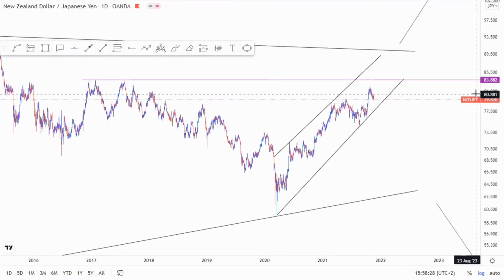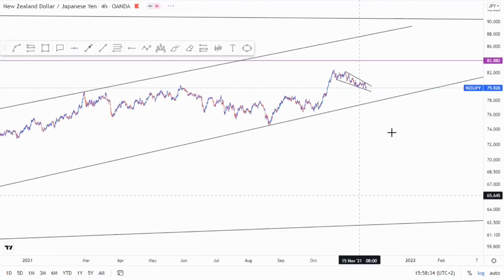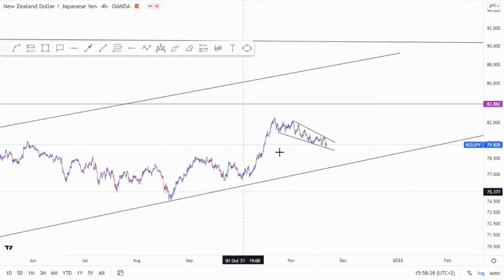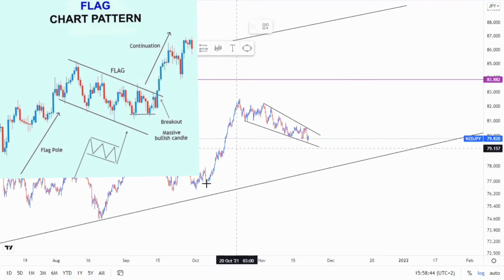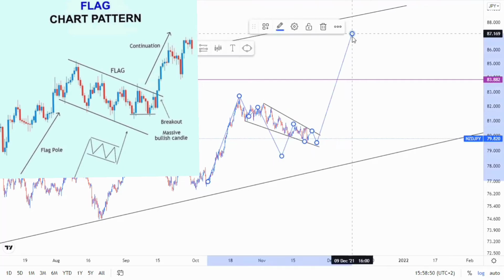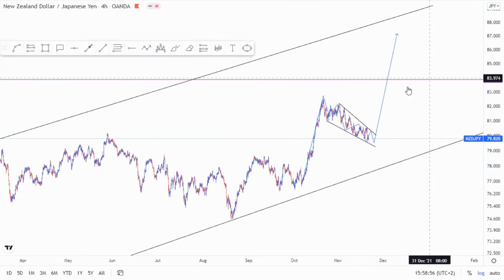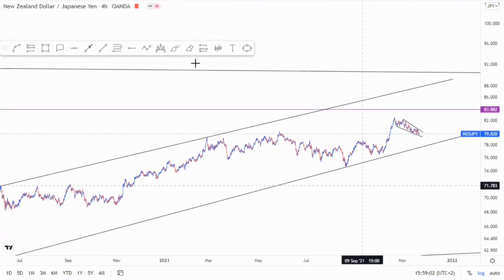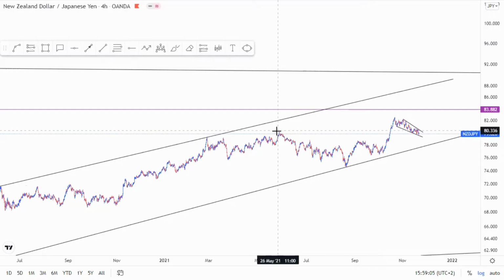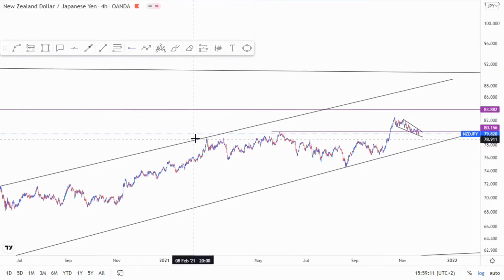and dive to the 4-hour time frame, maybe to find some extra confirmation. And here in the 4-hour time frame, I can say that we are going to the upside. As you guys can see here, we have a bullish flag with the pole here, and this is like the correction, expecting to go to the upside with another impulse, expecting to move to the upside. And as you guys can see, we're already retesting the previous highs.